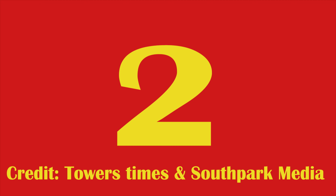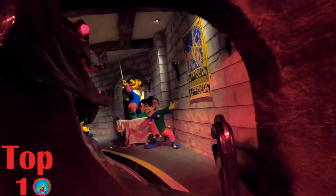And at the number 2 spot, we have got the one and only Dragon Roller Coaster, a ride which actually has the best queue line out of all the rides at Legoland. And do you know why this is? Well, for the clear fact that the whole foreside of this attraction is a castle. Like, wow, you can't get a lot better than that, can you guys?